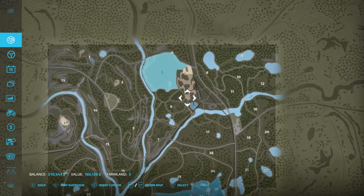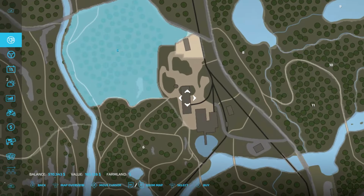But I think we're also going to buy this lumber mill. So what would that put us back? 250, 165, that's 415,000.